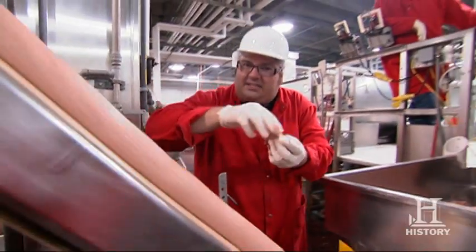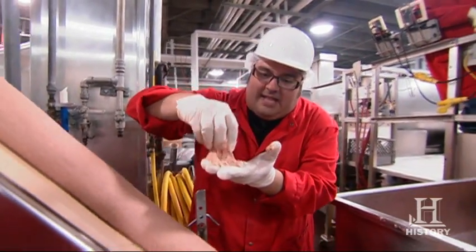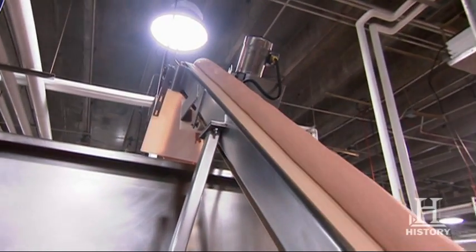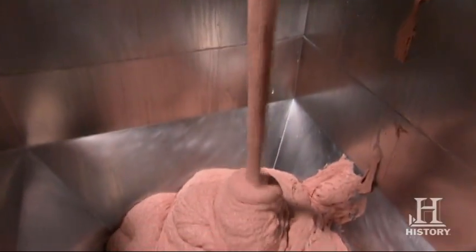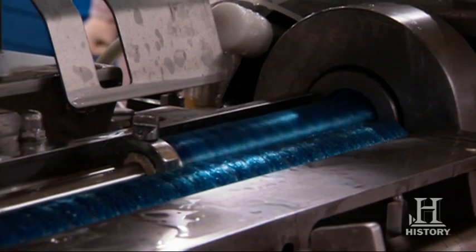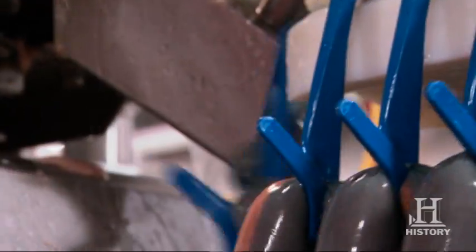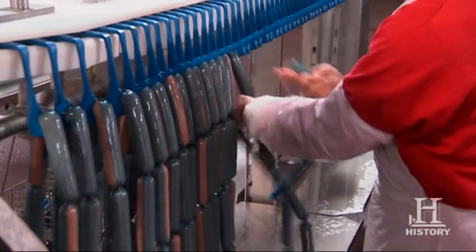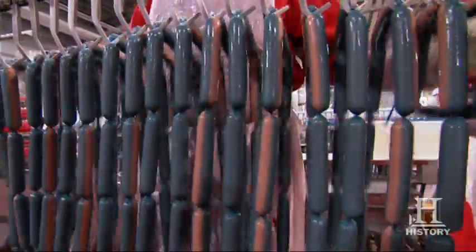Now this is the inside of our hot dog. You can see it's nice and smooth, it's got a little tack, and it's headed up this elevator into a storage bin and off the casing. In the 40s, this machine called the Frank-O-Matic changed sausage production forever. It stuffs, twists, and hangs 300 links a minute. Then they're off to the smoker.